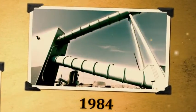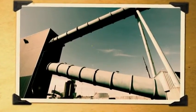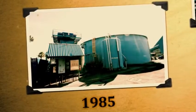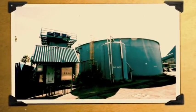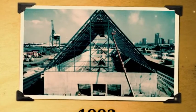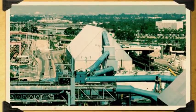1984, all new conveyors and transfer towers become 100% enclosed in order to protect the environment. 1985, a water diversion system is installed to intercept all processed water into a reclaim system instead of going into the bay. 1992, a new 175,000 metric ton coal storage building is built, capable of blending 4 different grades of material.